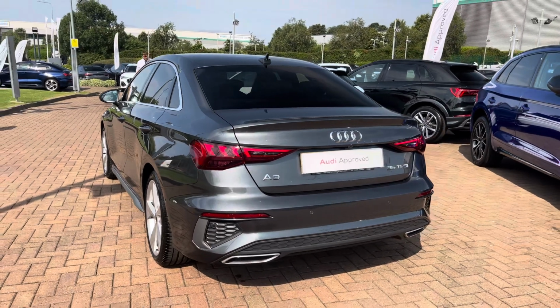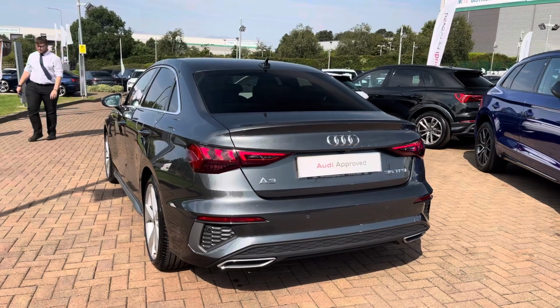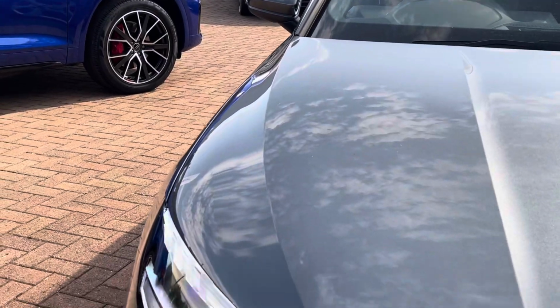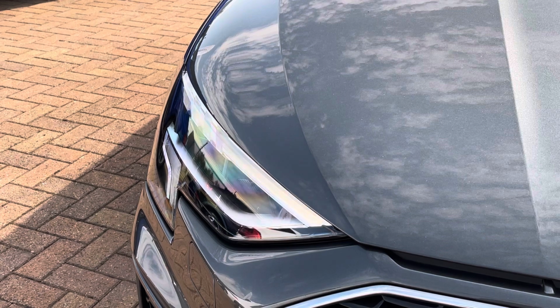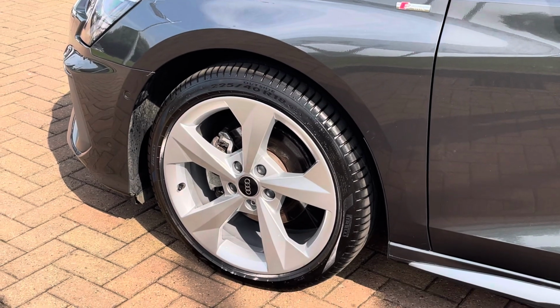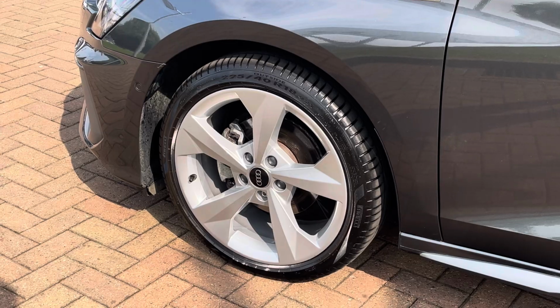It does mean that this A3 has upgraded styling at the front, rear and also at the side. The S-Line trim does also include the chrome badging. Looking towards the front now, we do find these fantastic LED headlights, which are perfect for visibility in every weather condition. Down towards the alloys now, we find these fantastic 18-inch 5-arm dynamic design satin silver alloys, and they really complement that lovely dark grey metallic paint.